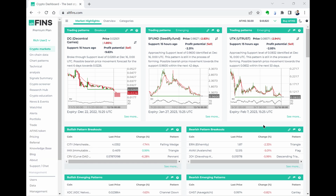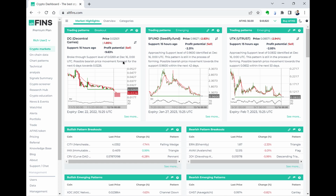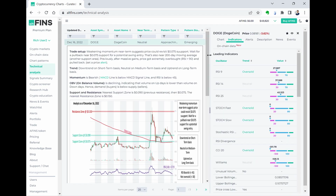In this video, I will discuss the technical analysis of Dogecoin right now. So let's go to the technical analysis section, where we have analyses of about 50 top coins. Here, the first one actually is Dogecoin.